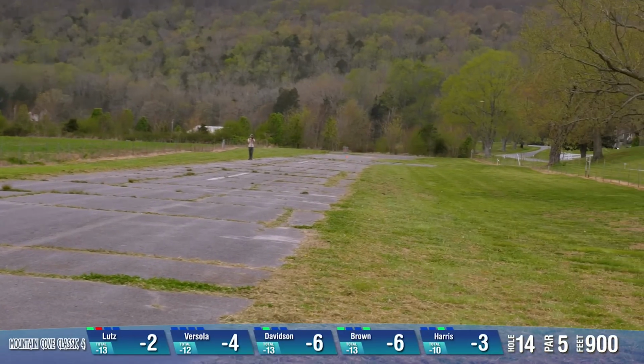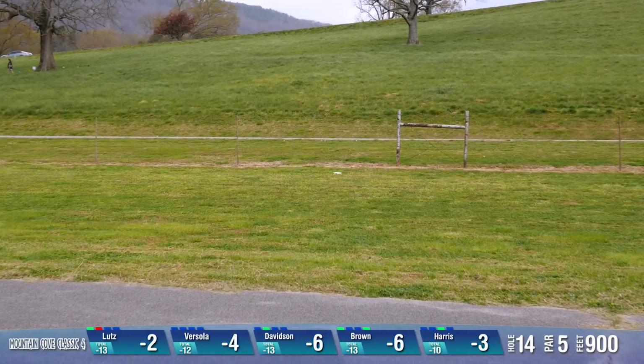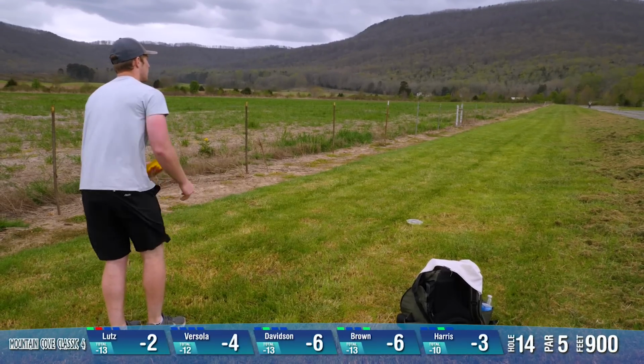Alden ripping on it. Needs to get down. He's hooking up. Yep. That'll be a jumper for a 3. And his heart probably rests a little bit. Yeah. A little bit quick for a second.